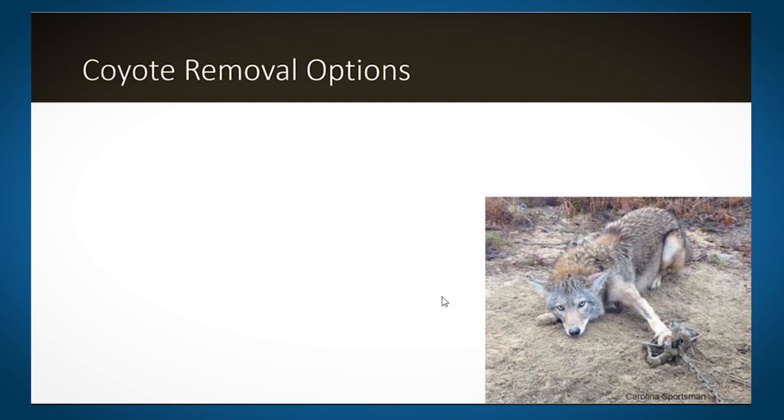Okay, so like I said, I do want to talk about all the legal options. And Dr. Urbanek did kind of mention the full range of options that are available in North Carolina. Hunting and trapping are the primary methods for lethal removal of coyotes. They cannot be relocated. You can't pick them up and drop them off somewhere else. They'll go right back to their territory anyway.